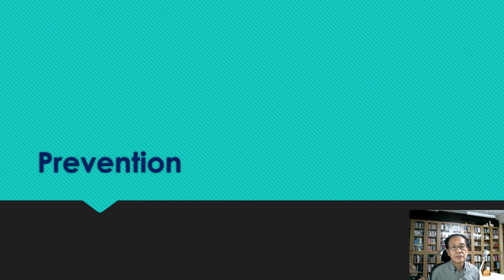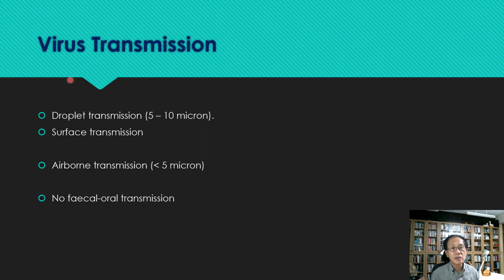Prevention. Virus transmission occurs commonly via droplets like coughing, sneezing. These are particle size 5 to 10 micron. It also occurs via surfaces through infected fomites, and of course airborne transmission of particle size less than 5 micron, especially during aerosolizing procedures, and these particles stay in the air for hours. There has been no reported cases of fecal-oral transmission.